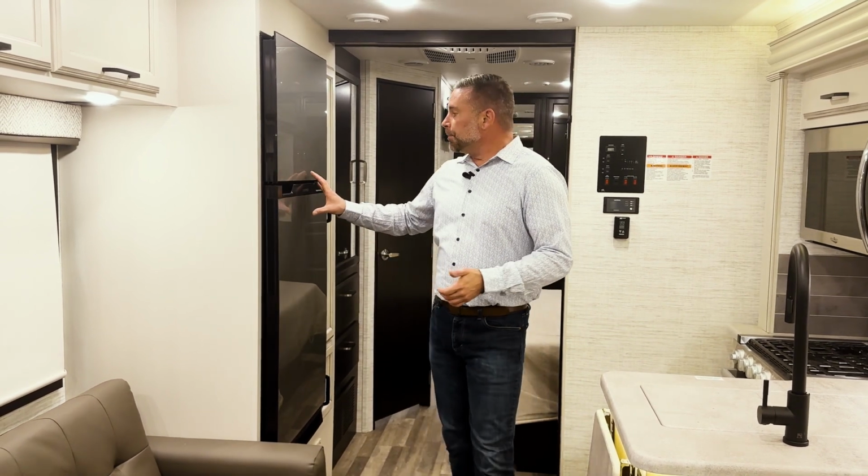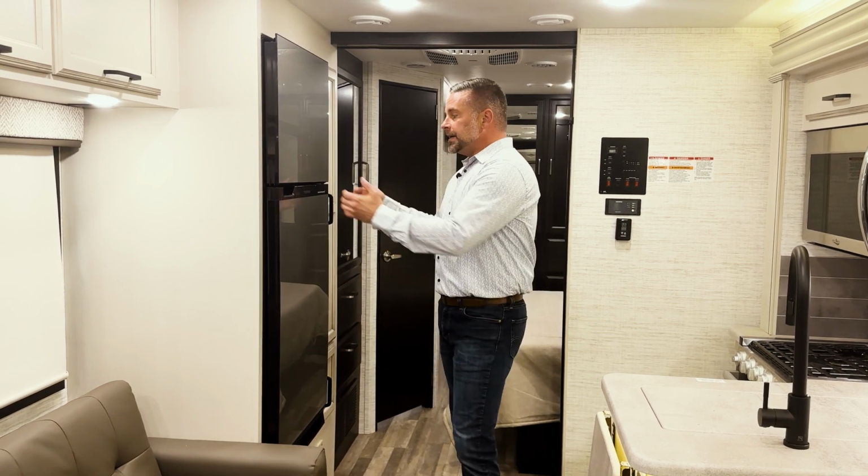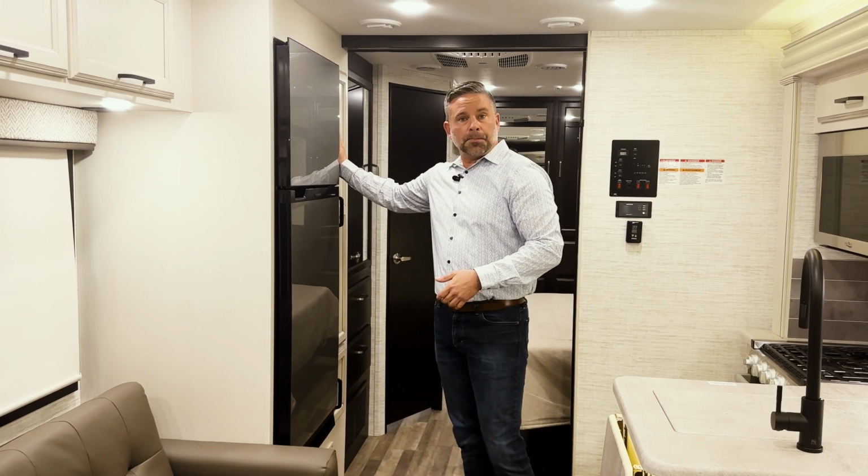In this specific floor plan, we can option a 15 cubic foot refrigerator. That does have your French door style opening. You will lose your pantry in the process, but if you do need a larger refrigerator in this floor plan, we can put a 15.6 cubic foot refrigerator in this.